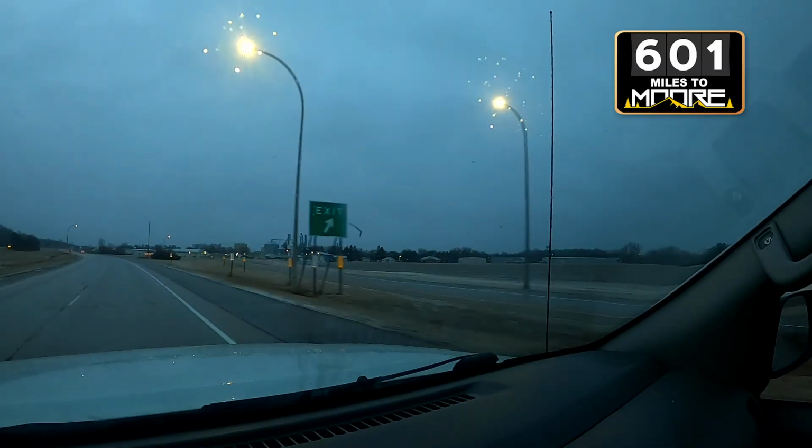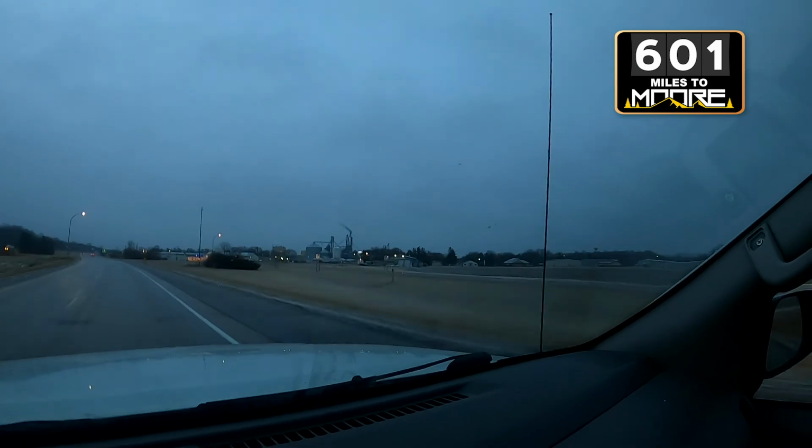All right, we are 60 miles in, got a long way to go yet. Weather's a little better, but it's still snowing a little bit and raining just a little. I wish it was nicer and sunny, but it is what it is.